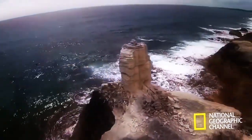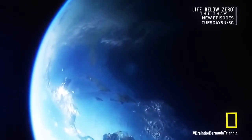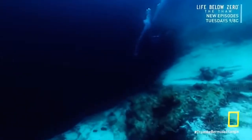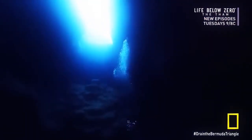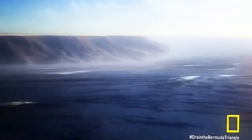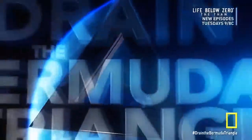Intrigue, legend, and fear. This is the Bermuda Triangle. Now, using new technology, we can strip away the water layer by layer and unveil a hidden landscape. We'll drain the Bermuda Triangle, working our way deeper and deeper to explore its darkest corners, tackling some of the triangle's greatest mysteries. When the water is fully drained, what will we find at the bottom of the Bermuda Triangle?